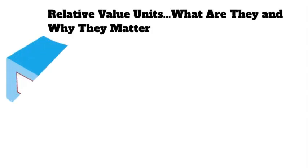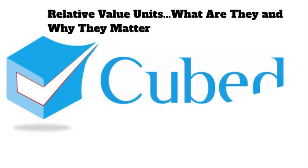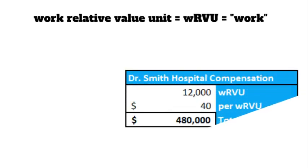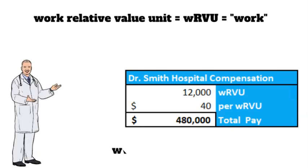Relative value units, what are they and why they matter? People in healthcare talk about relative value units, or RVUs, all the time. In the healthcare world, many people understand RVUs, not for what they actually are, but for a tiny sliver of what they're used for. For instance, work RVUs, or WRVUs, are frequently used throughout the United States to measure clinician work and to calculate clinician compensation.